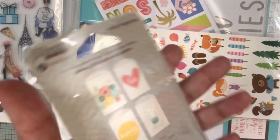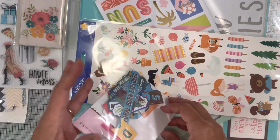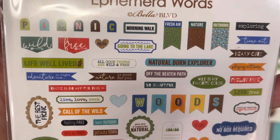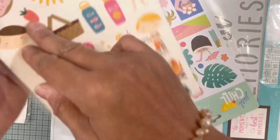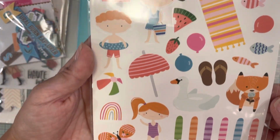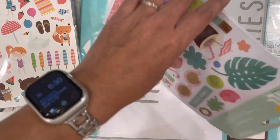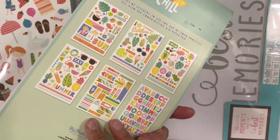And some vellum glassine bags. There's 4 of them in here, and these are what you get inside here, which they're cute. I like that. Then you get some Bella Boulevard ephemera, and these are words, and this is what you get inside. Then you get some petals stickers. I don't know which this goes to. So if you know, can you leave it down in the comments below and tell me what this goes to.